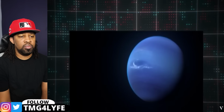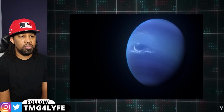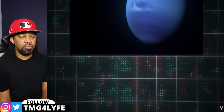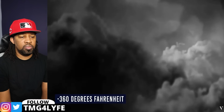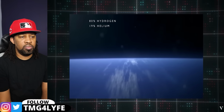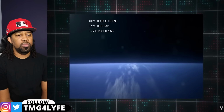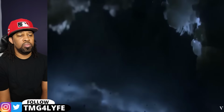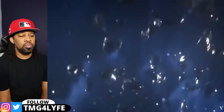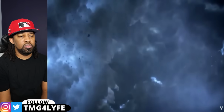Sunlight takes a whopping 4 hours to reach Neptune's massive surface. Neptune is incredibly cold, with an average atmospheric temperature of -360 degrees Fahrenheit, making it one of the chilliest places in the solar system. Interestingly, most of Neptune cooled down between 2003 and 2018, though there was some warming near the South Pole from 2018 to 2020, likely due to seasonal changes in the atmosphere's chemistry.